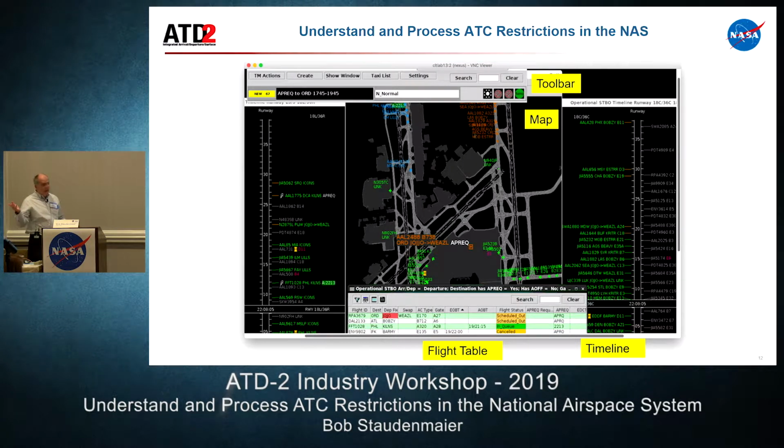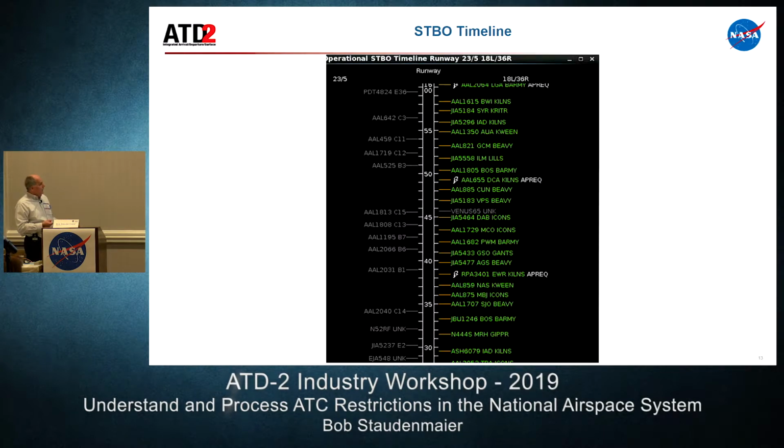So Mike or other TMCs at Charlotte, if we couldn't get it ingested into the system, they can always do it manually. They can always put in the mile and trail restrictions or the APREQ or whatever the case is on their own as well, okay? And this is just going to be a closer look at each one.